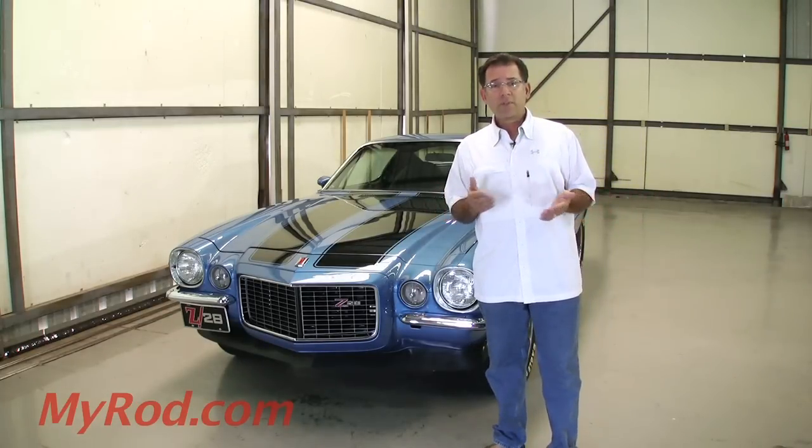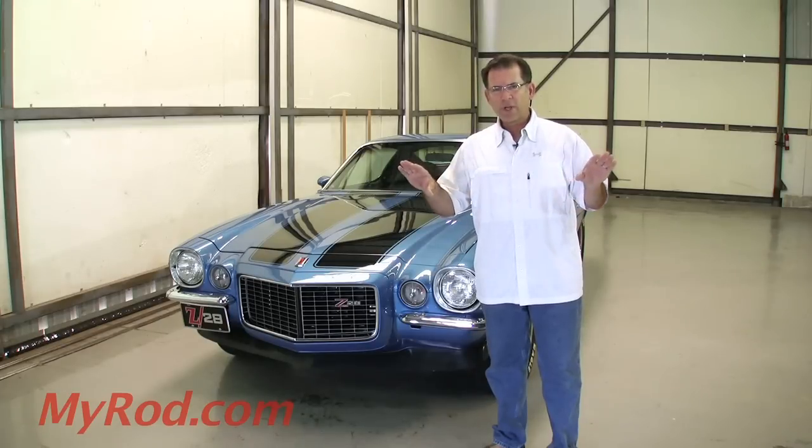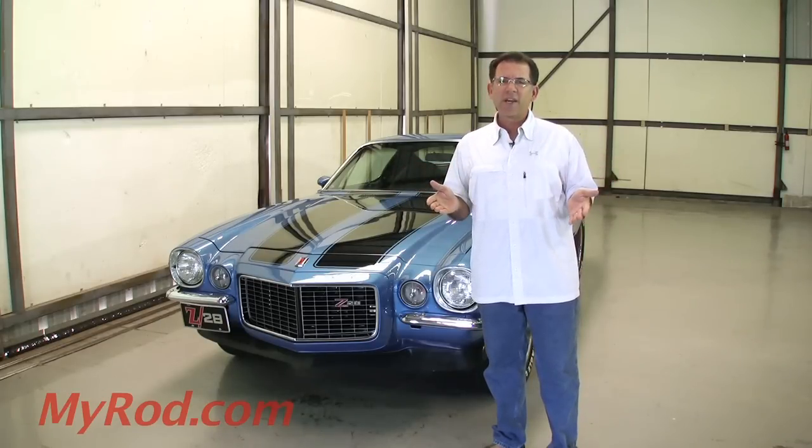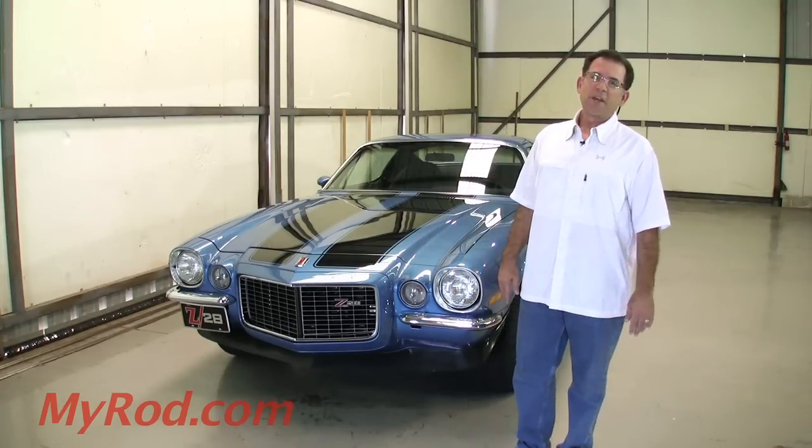You have the seats with extra padding, with the comfort weave interior. You have all the beautiful extra wood grain. A lot of sound deadening, so it's a quieter, tighter car than the regular Camaro or regular Z28 for that matter. So this car is the triple crown of 73 Camaros.